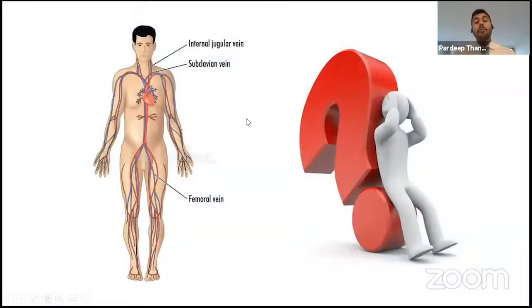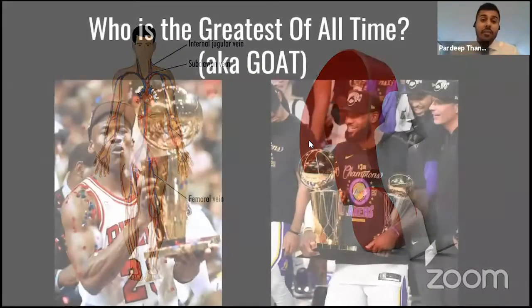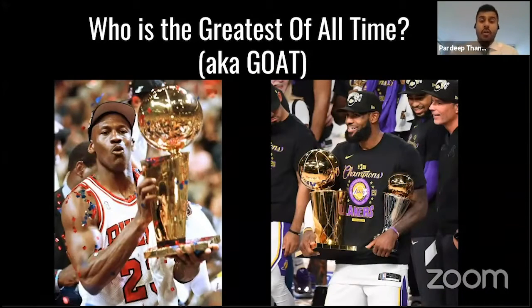And you have 3 places to go that we just talked about, right? We have our internal jugular vein, our subclavian vein, and our femoral vein. And you're wondering which one is the best? Where should I go for this patient? You're basically asking yourself, who is the GOAT, or greatest of all time, of central lines? And depending who you ask, you could have very different opinions on who is the best.